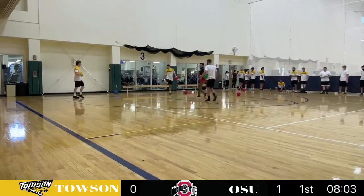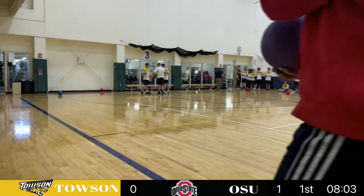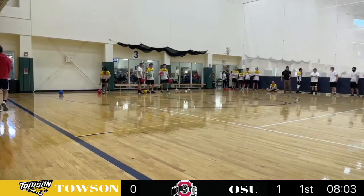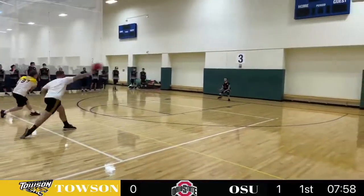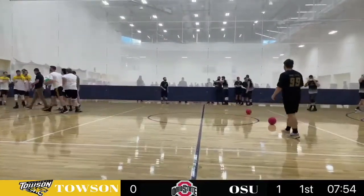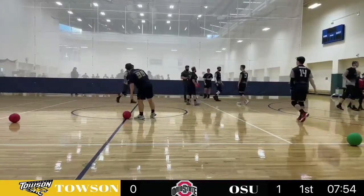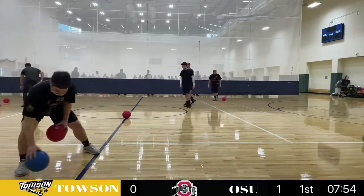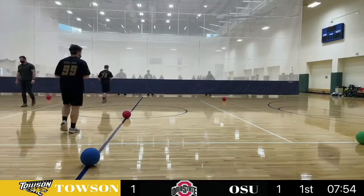All right, so Towson get all the balls. I believe that was a timeout for OSU. So they got one timeout left in the half. Now, the rules is, you can call a timeout when the ball is thrown. If it hits you, you're out. If it doesn't hit you, you're safe. But if you catch it, that will count as a catch. Oh, he had it. He had it. Not a bad attempt. He had it, but you know, sometimes stuff happens.